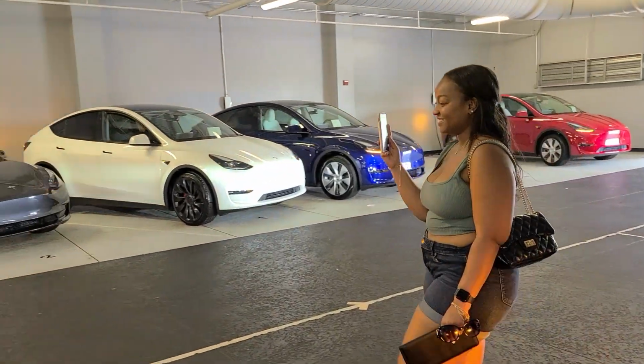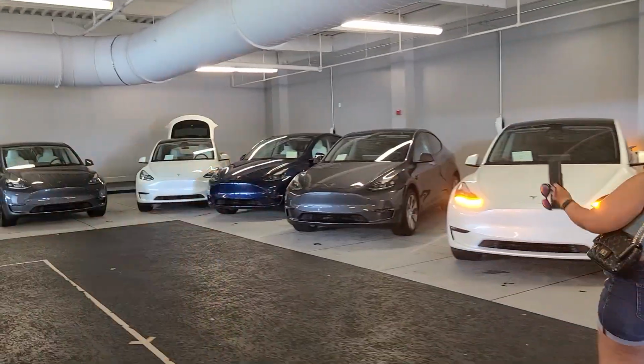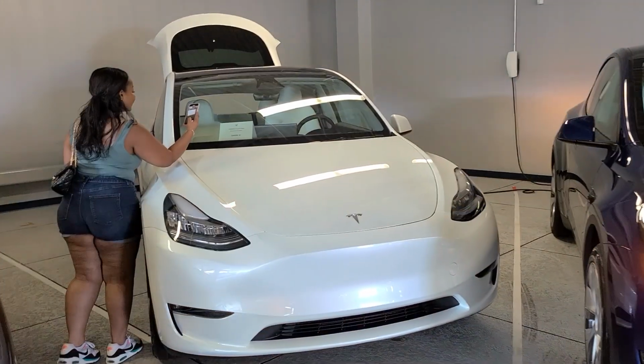If you go on your app, you can flash the lights for your car or honk the horn, so you can identify which car was yours. And then you walk down this runway. It felt so surreal. My car was literally at the very end of the runway, so it was kind of like I was walking in slow motion to my car.